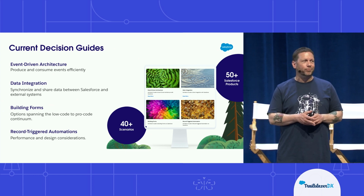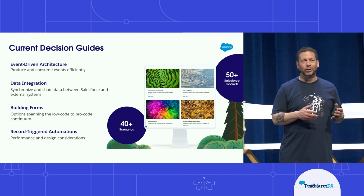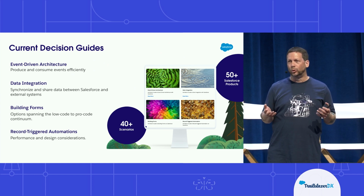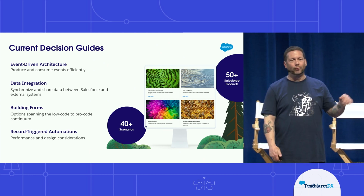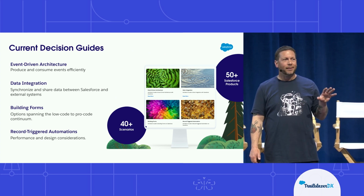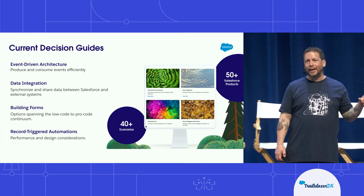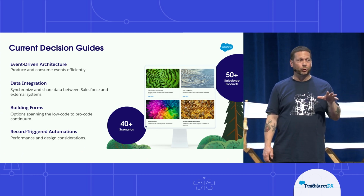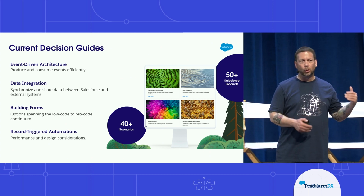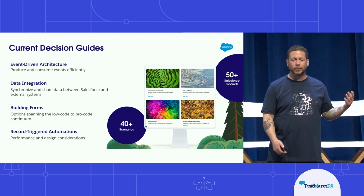Building forms, there are a ton of different ways to build forms within the Salesforce platform. There has never really been a standard way, so knowing what the right tool to use is, based on even things like low code versus pro code. And you'll actually see this in a lot of the decision guides because one of the decision points that you need to be thinking about as you're building a solution out is who is going to be maintaining this over the long term? Do I have a development team? Do I need to hire developers? Or do I need to think about a more low code tool that is going to be easier for somebody even without developer skills to be able to maintain?